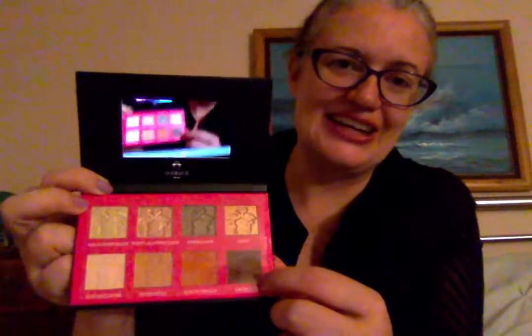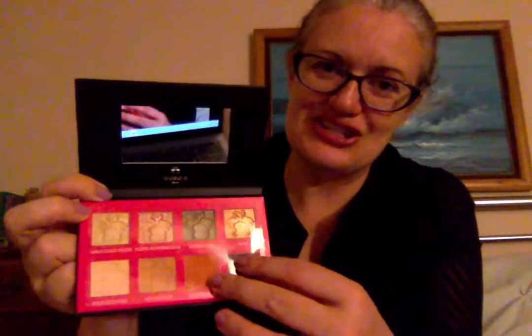I would much rather get a neutral eyeshadow palette because it is just really difficult for me to work with any crazy colors. And plus, I work in education, so I'm not going to be coming into work with fluorescent pink eyeshadow or anything like that. So I know people love eyeshadow palettes, but I would really prefer just something neutral.